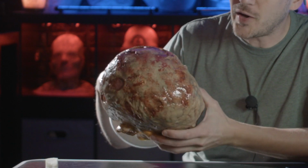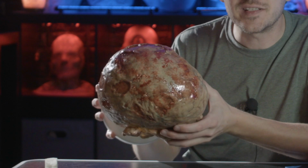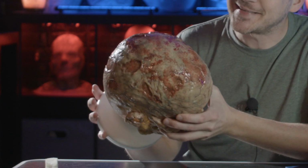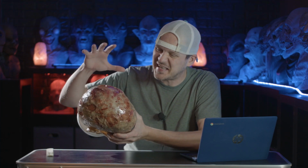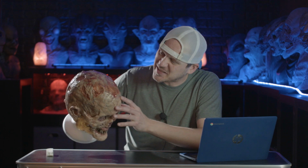But the paint job is what really gets me. I mean, the blood on this, and again, I don't know if you can see that, but it looks more realistic to me than most of the silicone mask blood that I see. This blood, it looks wet, it looks sticky, it looks disgusting, it looks like real flesh. The paint job is amazing.